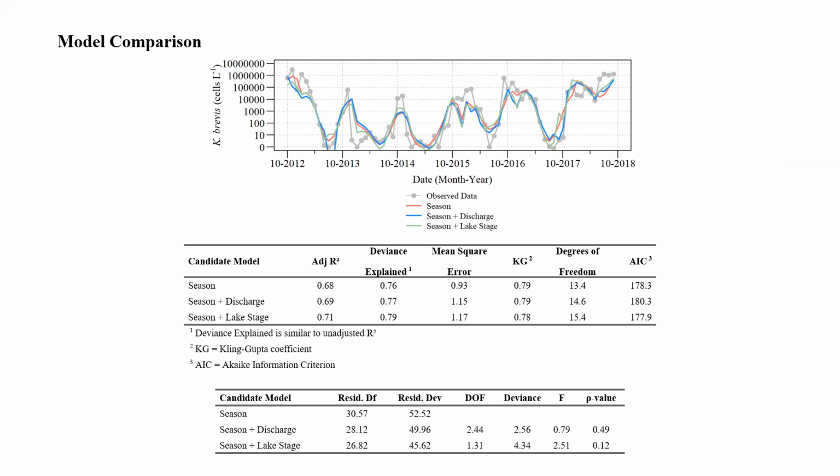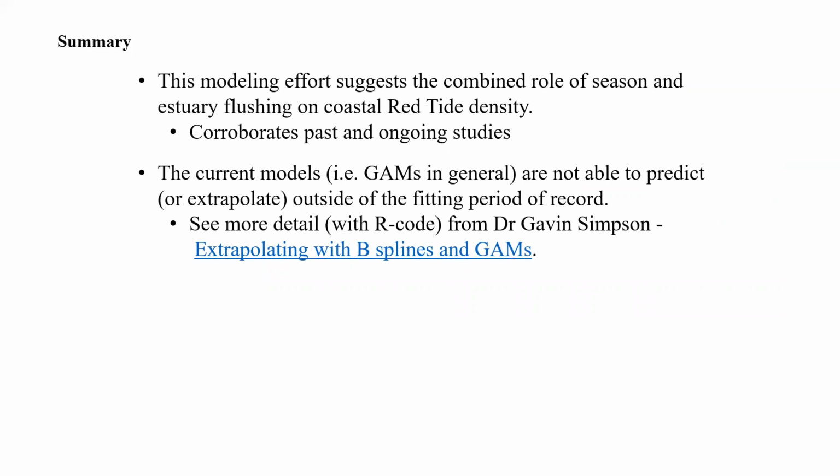So real quick, to compare the models to see which one shakes out as the best, we have various different metrics that we look at. If you just judge it by AIC, it would be season and lake stage. It does a pretty good job of explaining the deviance, and it has a decent mean square error. One thing to note, though, none of these models are significantly different, as that bottom table shows. And so in summary, this modeling effort suggests that the combined role of season and estuary flushing really has an effect on coastal red tide densities. And it corroborates past studies like Medina and others, but also some ongoing studies.